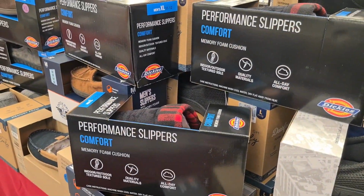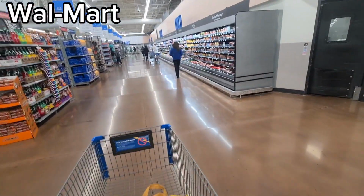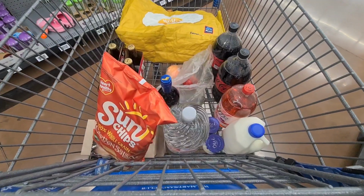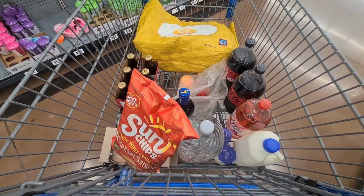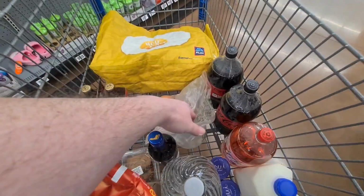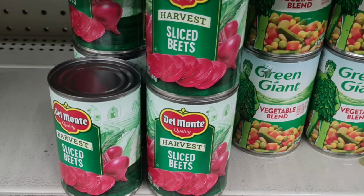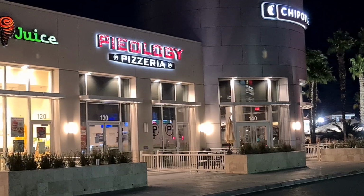And this I thought was pretty good. Performance slippers. I don't know what you need performance slippers for, but there we go. Into Walmart, and just getting a few things to the room, some drinks and the like, and just to show I'm not totally nutritionally challenged. There's some apples in there as well, and a few things of note: the underwear's behind lock and key, and you can buy sliced beetroot in a tin.